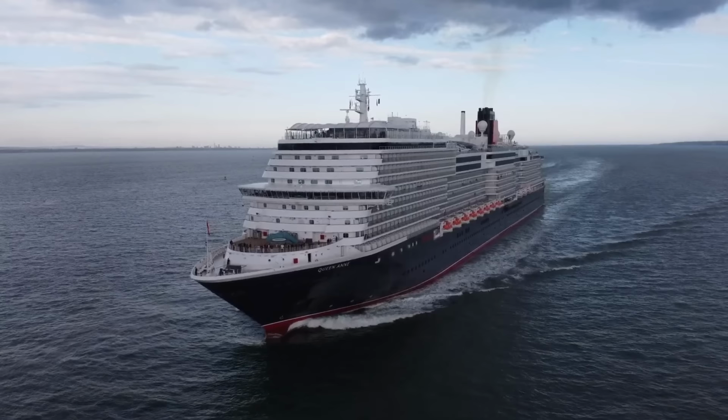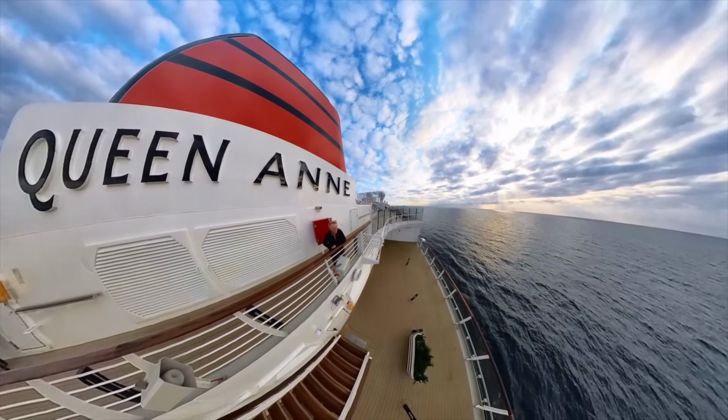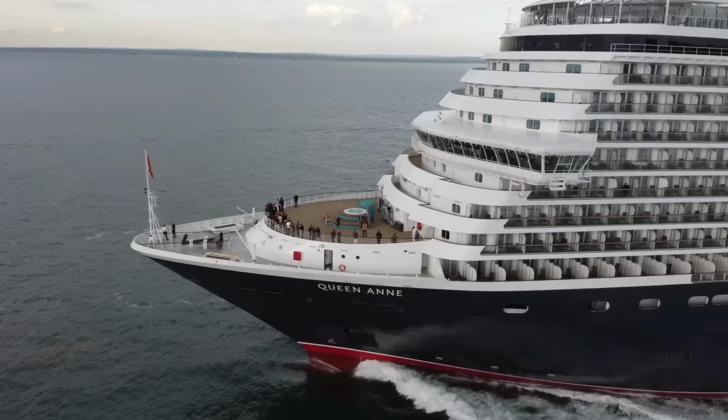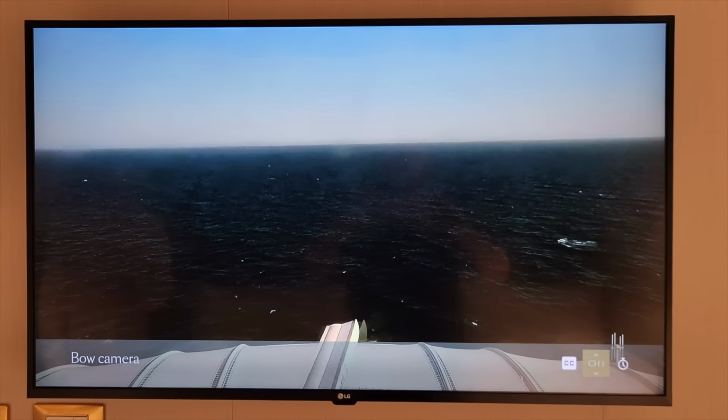So the next morning we were awake bright and early as we had a sea day ahead of us. We were keen to find out what was going on outside. Sea days are when Cunard comes into its own because there's often a lot of activities put on. Seeing as we had an inside cabin, the only way we could find out what the weather was like outside was to turn on the TV and see the deck cam. It was sunny and reasonably warm.